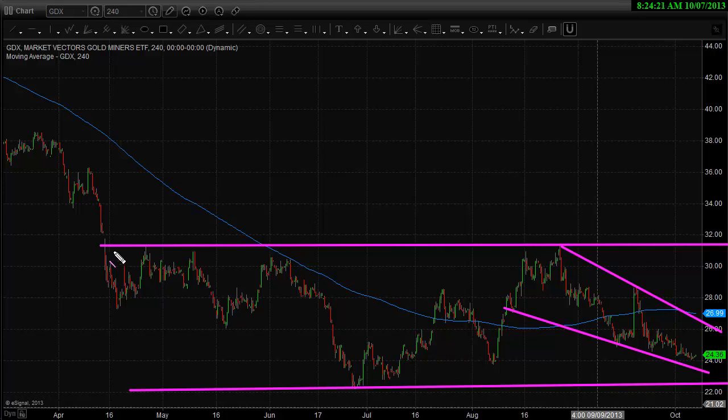But overall, it is just ping-ponging around in this big range. Once it breaks above this range, it'll be a pretty major bull sign for miners with huge potential upside. I know it's a huge range already. If it does come down to the lower end of this range, there's a possibility you can take a stab at a bottom.